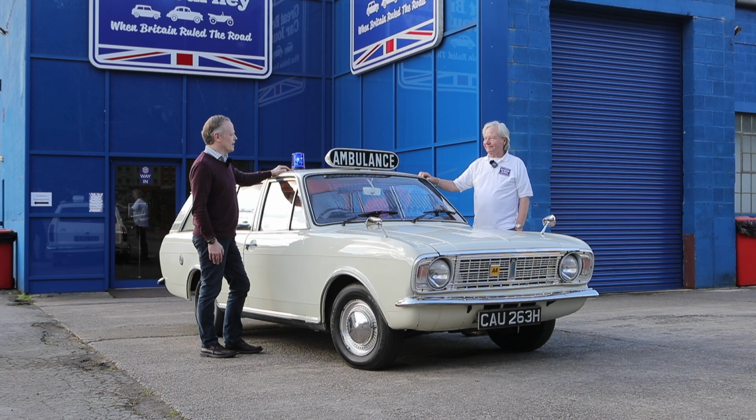Isn't it? Do you know what happened to the sister car? No idea. I don't think the sister car was bought by Hallam's. It was done for somebody else. I think we can pretty confidently say this is the only one in the world.